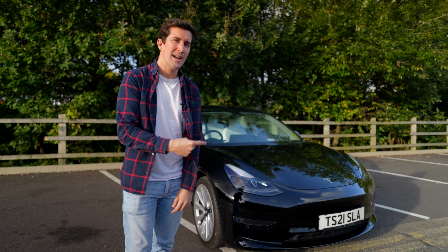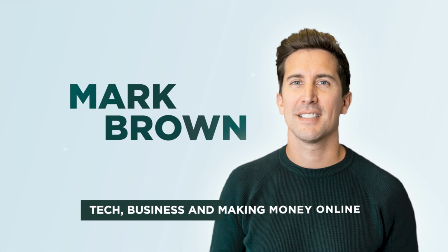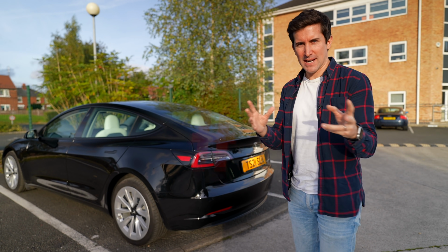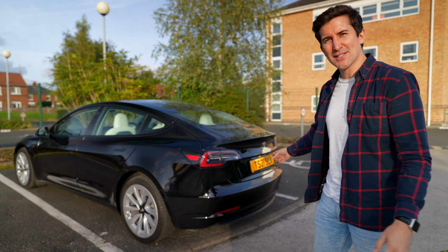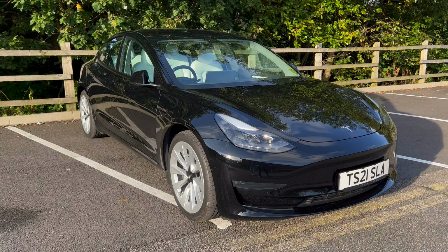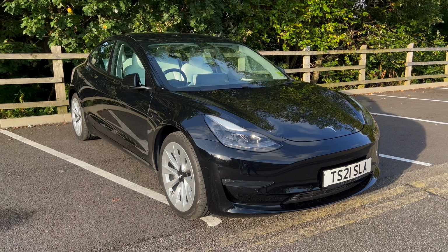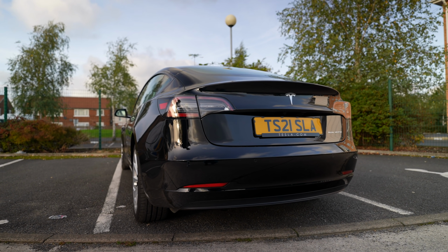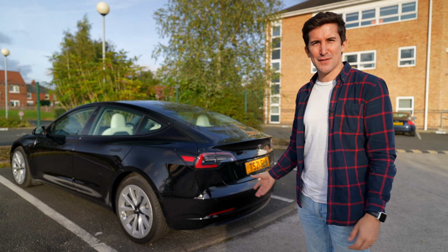What are the worst things about this car? Okay, so the number one thing I maybe don't hate, but really dislike about the car is the back design. If you saw my other video about the things I love, I absolutely love the front of the car. I think it's very sporty and nice looking, but I think Tesla really need to update the back of the car. I think it looks very dated.